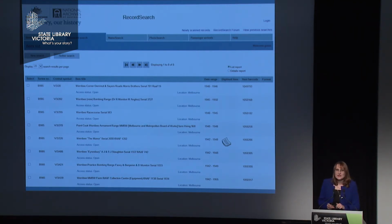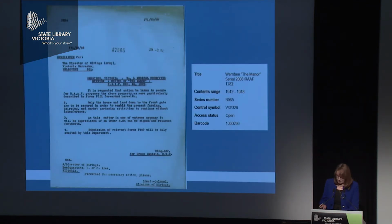But they might also be interesting to local historians. Because the records are controlled by location, the town or area name is in the title of the file. So here I typed in Werribee, and I got 8 records with Werribee in the title. One of those records is for the property known as Werribee Manor, which was originally the family homestead of the Chirnside family. One of the early documents you see in this record is the letter from the RAF group captain requesting that the Army Hiring Service acquire this particular property. He states that he doesn't need the whole land that the property is on, just the house and the surrounding land.